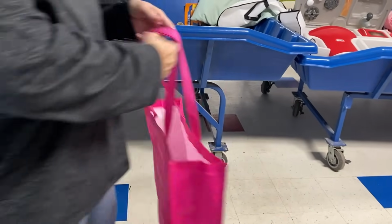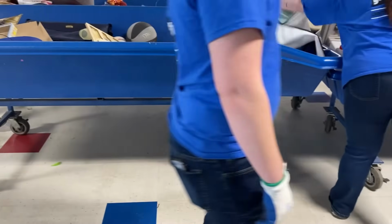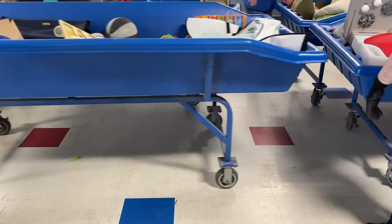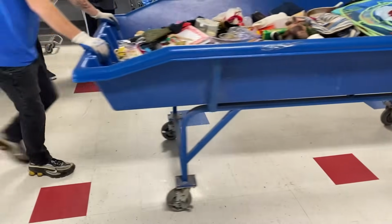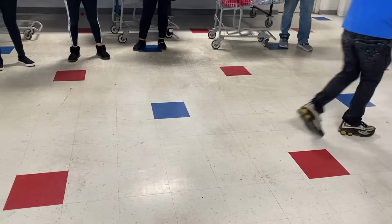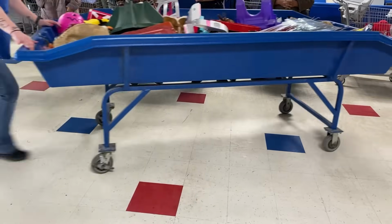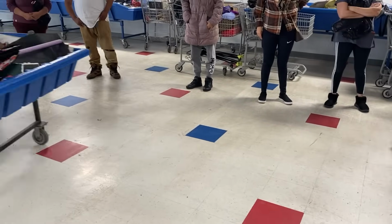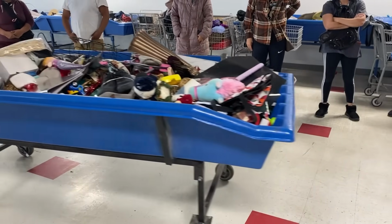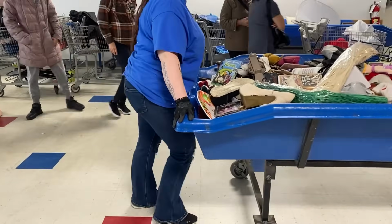And this is going to be my last row because I am starving. I am so hungry. I feel like I could pass out. I need to eat. Here's the new bins. I want that plushie back there.